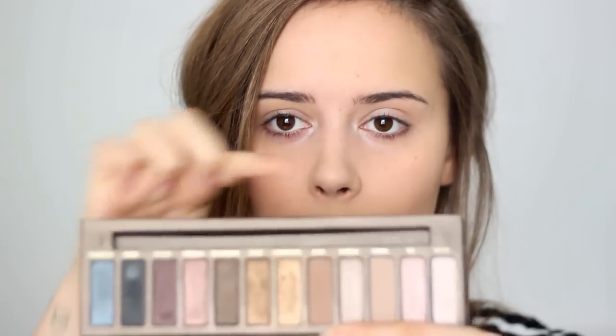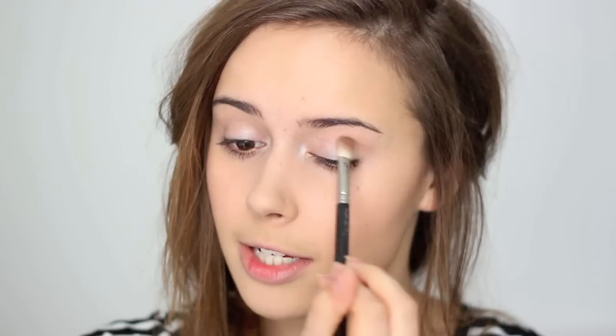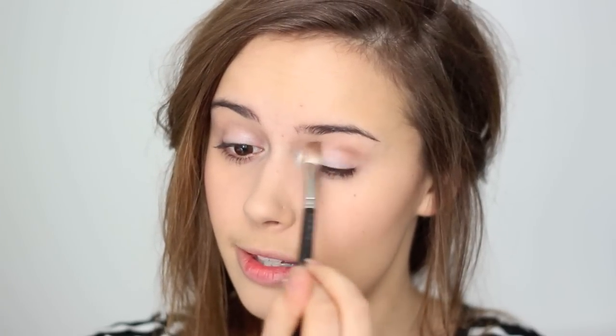So now we've got the initial colour on the eyelid down, I'm going to be using F.A.Q from the Naked 1 palette, which is this one here. It's basically a matte, really warm, lovely brown. So I'm going to be taking a MAC 217 brush. You can use any brush. I like to use the Zoeva 227 or the soft definer, whatever you call it. And then I'm going to be taking this through my crease.